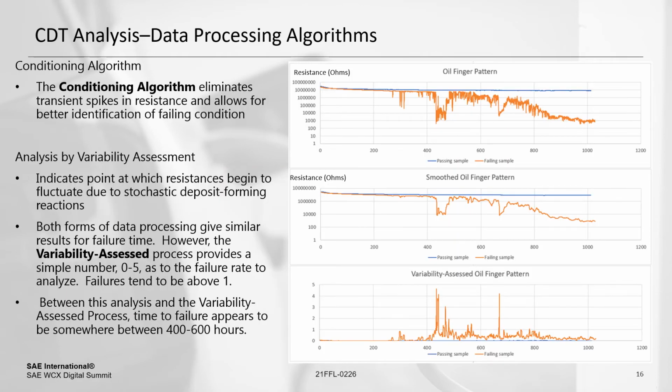In order to take a real clear look at data, we developed an algorithm to simplify the process of evaluating these curves. So, as talked about earlier, we have the resistance versus the hours, and this is a standard passing versus failing fluid. The same fluid with the algorithm where we've done some conditioning, and then the variability assessed. The particular conditioning that we did does a very good job.